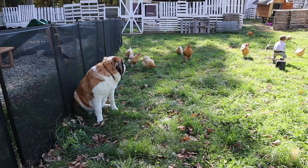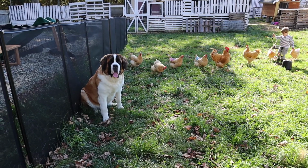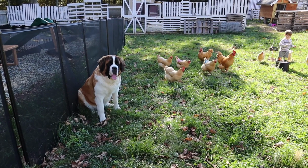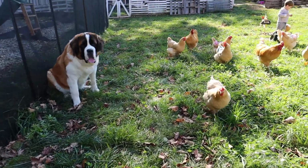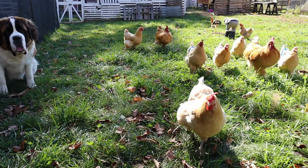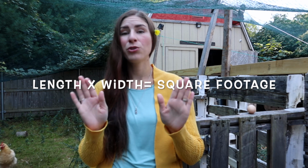I prefer to have more space than that just to avoid any sort of squabbles over space. I just find that chickens are happier if they have more space. So for example, my chicken coop here is a 12 by 12 foot shed. So to calculate your square footage, you want to take your length and times it by your width. So in my case, 12 times 12. So my shed is 144 square feet.